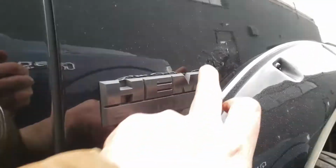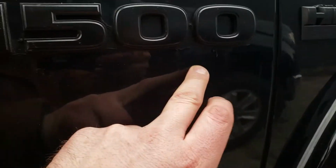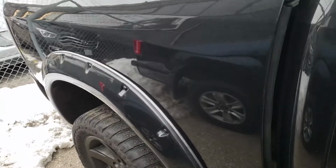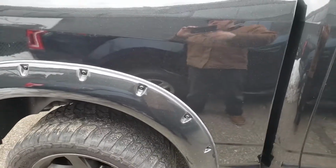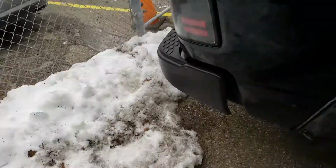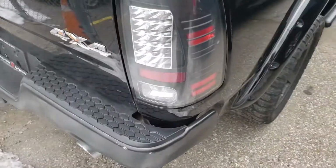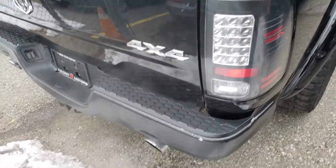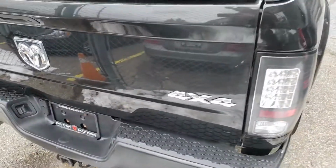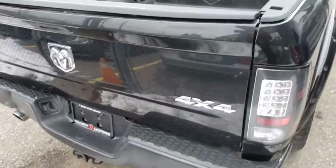A little rust here coming through. There is some. This is from it getting coated, so there has been some repaint. The passenger side bed side has been repaired and repainted. It's pretty thick with Bondo, so there's a little issue there. Tail lights and stuff are there. The truck is running right now because the battery was dead bad. I think it needs a new battery, so if I turn it off, we'll have to jump it again.